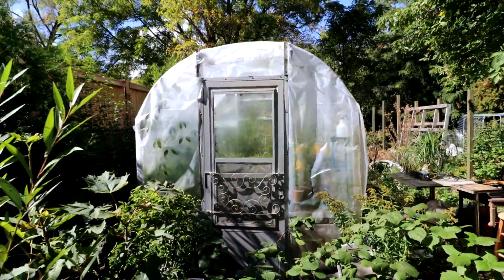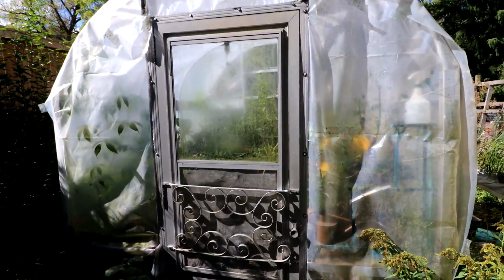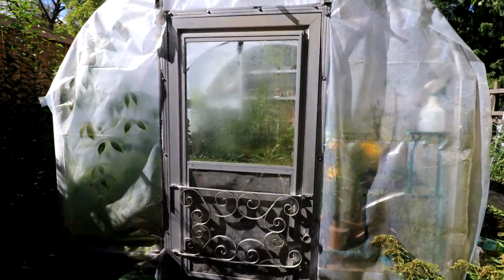So I'm going to bring all my tropical trees back into the basement for at least a week, and hopefully they can come back outside again. All the tropical trees that I have in the outdoor greenhouse here, I'm going to keep those out there. I'll heat it at night and they should be fine.